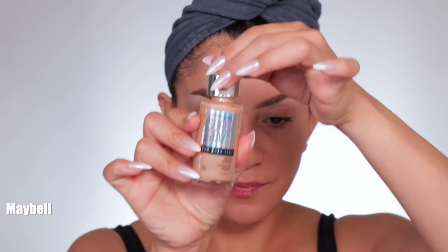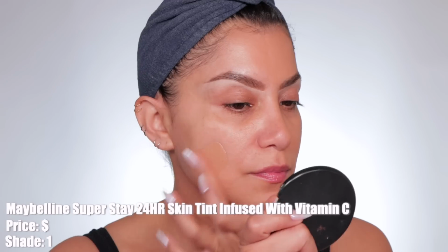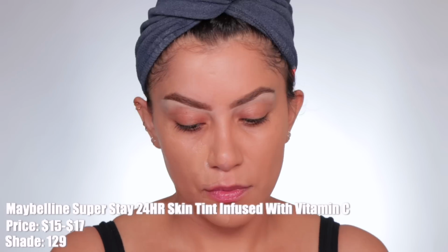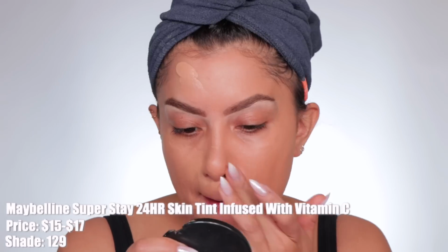The sponge will always give you a bit of a lighter weight coverage. I like to use the sponge mainly with fuller coverage foundations to start. The new Maybelline Super Stay Up to 24-hour Skin Tint Radiant Light to Medium Coverage Foundation retails for about $15. I have the shade 129. It comes in 20 shades.